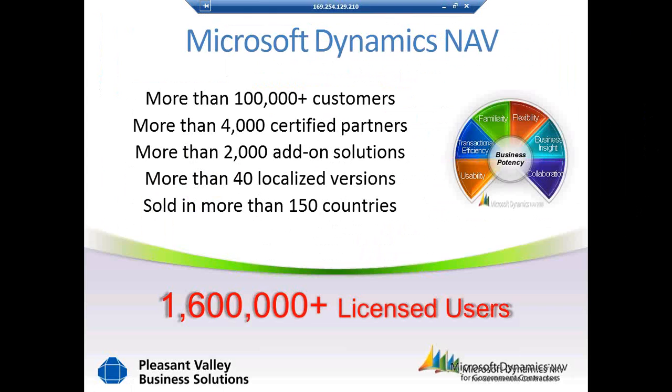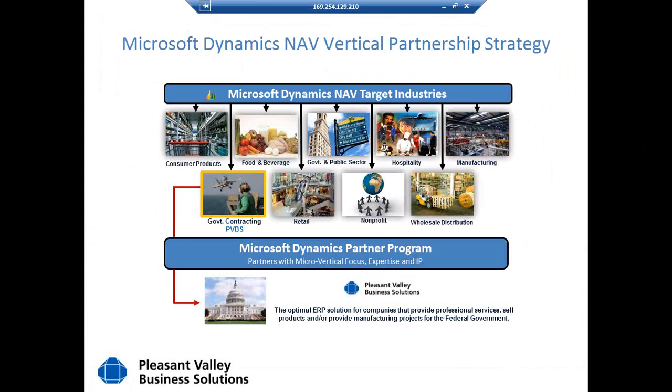So I've been working with the product since 1999, and the organization I worked for, we were a global smart card company doing work for both the U.S. federal government and also commercial marketplaces. And today, the NAV solution is now in use by over 106,000 companies in the world, and the total of licensed users is actually close to 2 million. So it's become the most widely used product in the mid-market, and we're excited about Microsoft's investment in it and also the continued innovation of the solution.